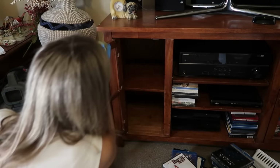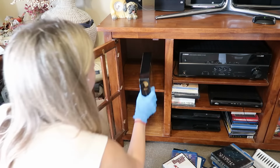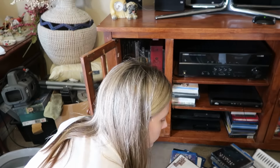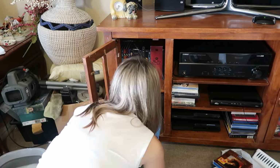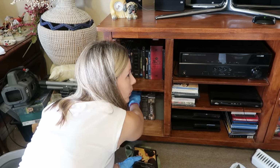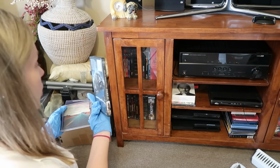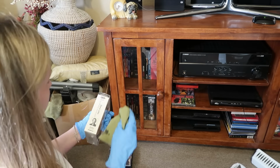I would say we got rid of at least a third of what was in there, and even putting everything back, it was still full. So he definitely still has a very good collection here, and so hopefully he will not be bringing any more movies in. That's really the only way that this space is going to be maintained, is if stuff just stops being brought into the house.